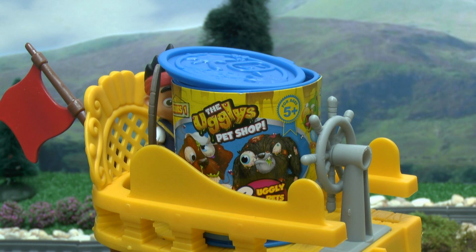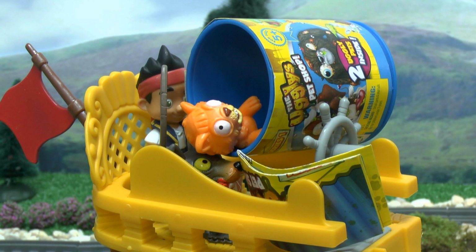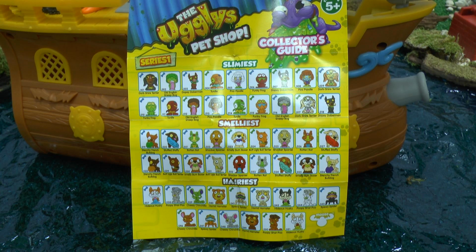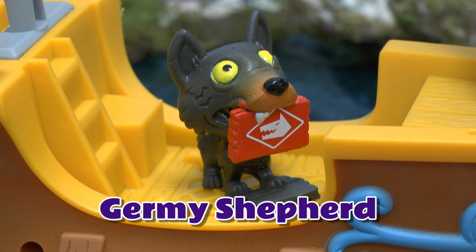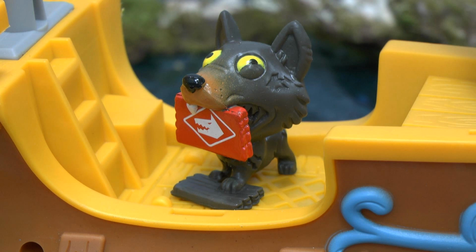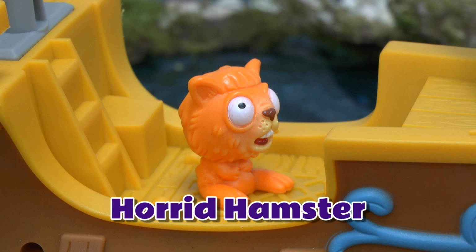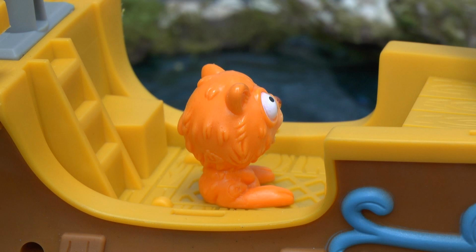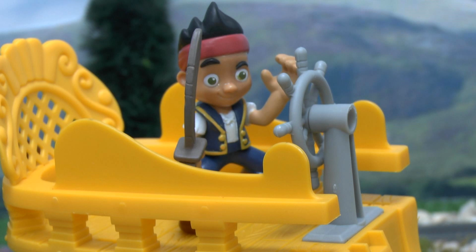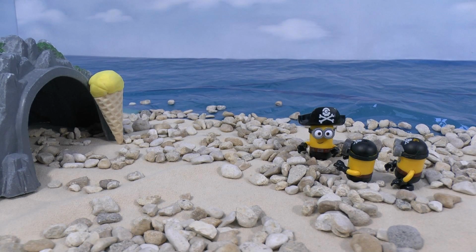So what's in the ugly pet shop tub? It's Jeremy Shepherd. And Horrid Hamster. Well done, Jake. You managed to save everyone. Ooh, yum yum.